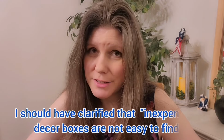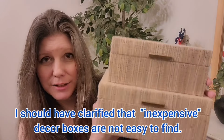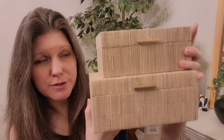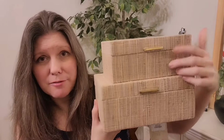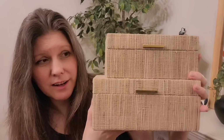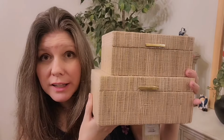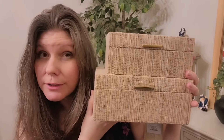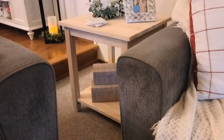Next up is something I have been looking for a while. They're not easy to find. I say they because it's a set of stacking decor boxes. They were from Home Goods, $15 for the small one and $17 for the larger one. I love the gold handles. I think they're so sophisticated looking. I love the texture. And they're perfect for hiding clutter or remotes, jewelry, maybe a small home security tool. But anyway, so pretty. I love them.